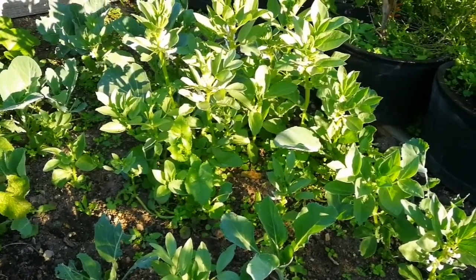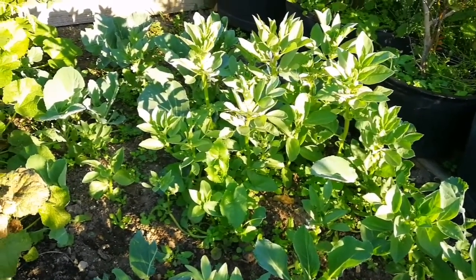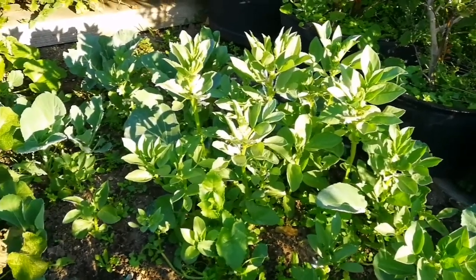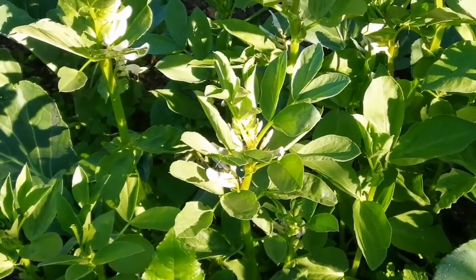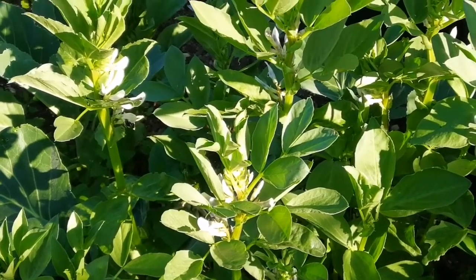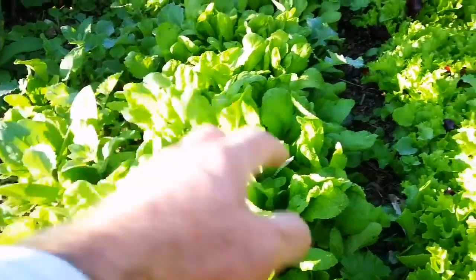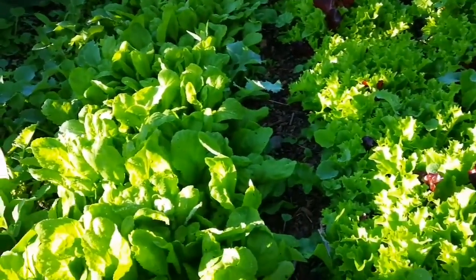I'll see that the broad beans have germinated among what is now our cabbage patch. Well done. I didn't sow them, they grow on their own. Persian cress, as ever, growing triumphantly. Look at the quality of the leaf. I can harvest, start to harvest.